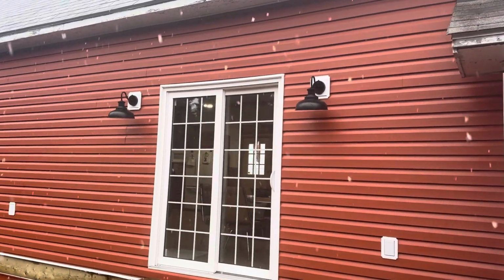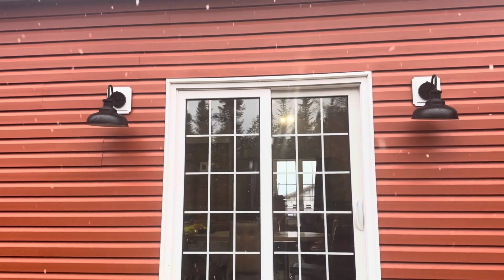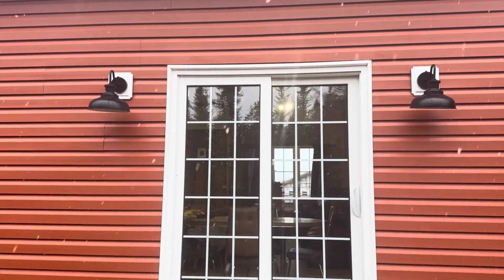And I even managed to install a couple of lights. Now these lights have sensors on them, and they come on when it gets dark. I'll insert a clip right about now.